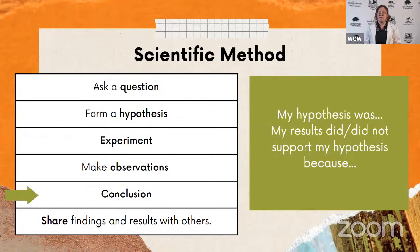So after I've restated my hypothesis, I would explain if my observations from the experiment supported or didn't support my hypothesis. It looks like my hypothesis was sort of supported because the oil and the water did not mix together. But it looks like I actually didn't have very much color mixing in my oil and water.